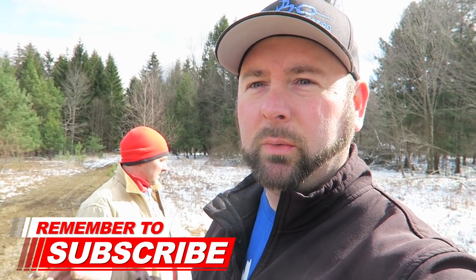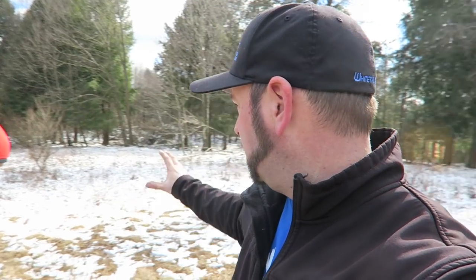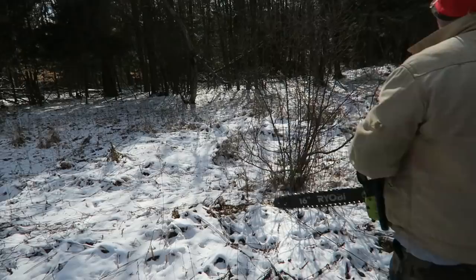The woods plots we'll probably be working on in about 2 to 3 weeks, so there will be some food plot videos that are actually in the woods. This one's out in the open. We just have to clear it up a little bit. There's some deadfalls we've got to clear out of the way. It's going to be an eighth of an acre, a small little kill plot, and we're going to show you guys how we do it.